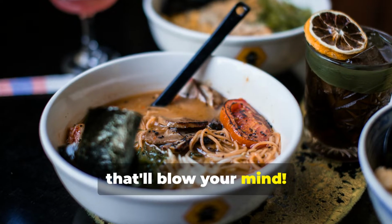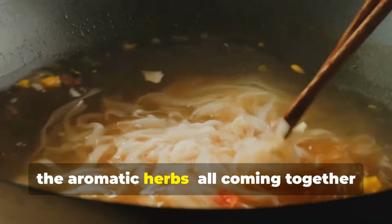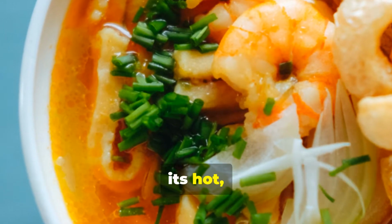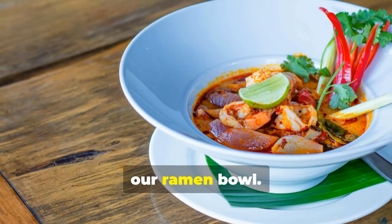We're here to infuse some fiery Thai flavors into our ramen and create a dish that'll blow your mind. Imagine the perfect bowl of ramen, but with an electrifying twist. The heat, the tang, the aromatic herbs, all coming together to create an unforgettable experience. Tom Yum is a classic Thai soup known for its hot, sour, and aromatic flavors, and we're going to harness that power in our ramen bowl.